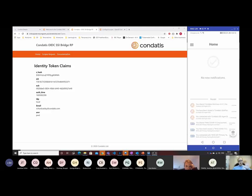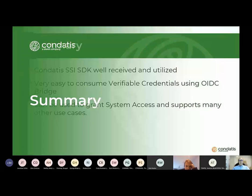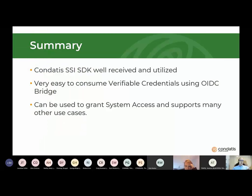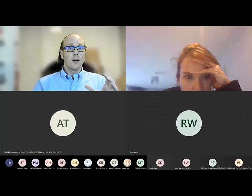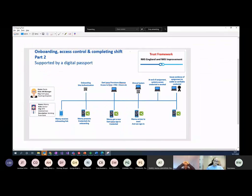So that shows you a live working system, and as I say, this was used by many of the hacks on the day. I think it was really well received. We got good feedback saying it was very easy to consume verifiable credentials using the bridge, and we proved it could be used to grant system access, and it can also support many other uses. So I think what I'll do now, I'll pass you back over to Rob Walker, who'll show you another example of system access based on all this technology.